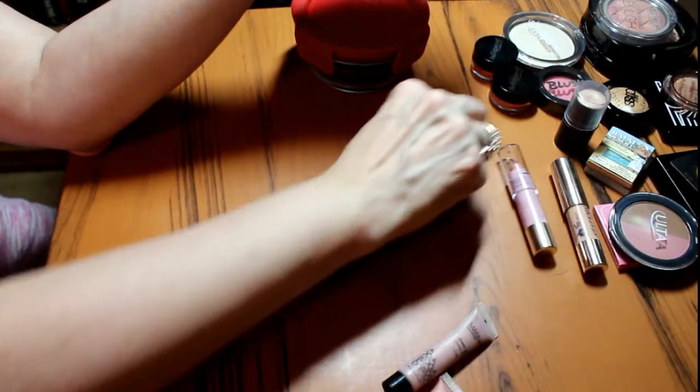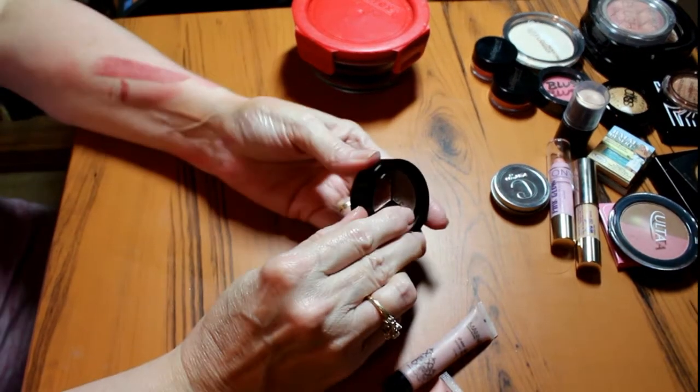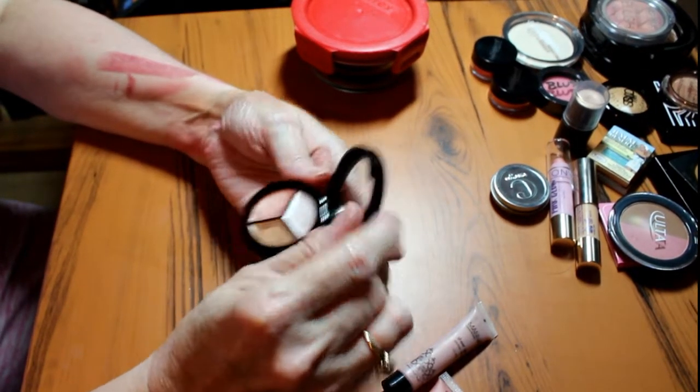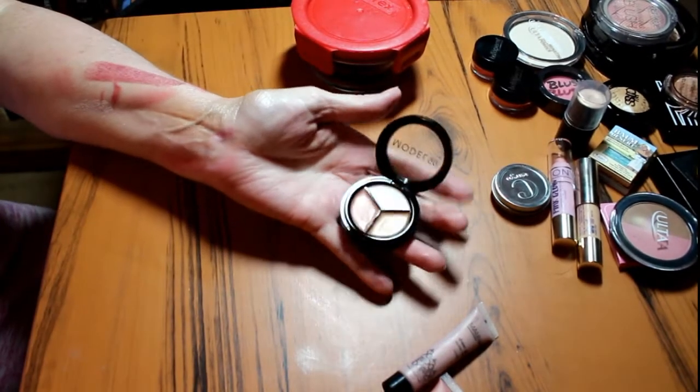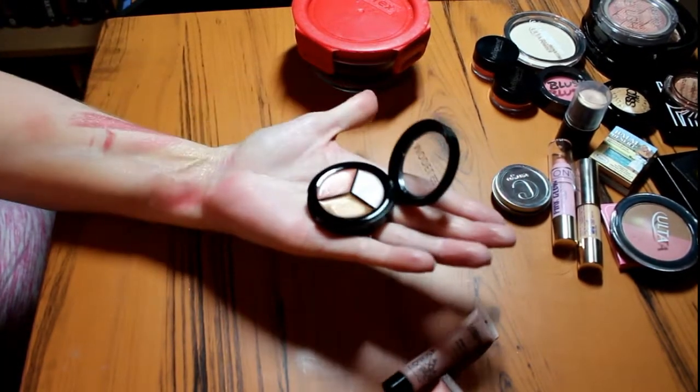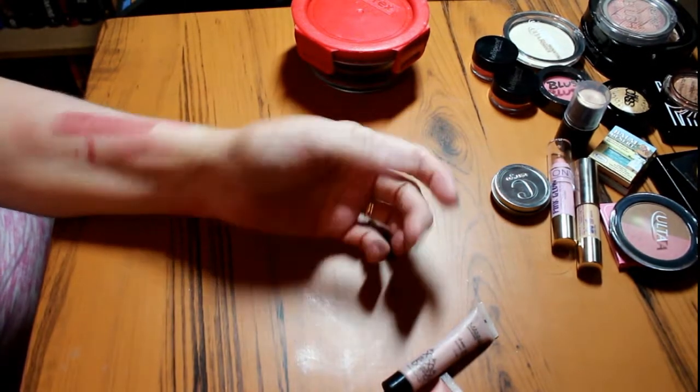She can decide whether she likes them or not, and if she likes them, good. If she doesn't like them and wants to give them to a friend, better. Yeah, and this still smells fine. This is Model Co. This is like cruelty-free and gorgeous. So I'm going to keep this. I have to use it more.